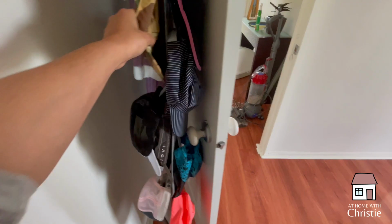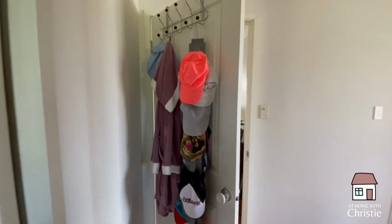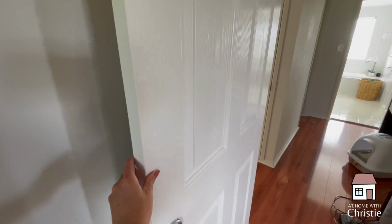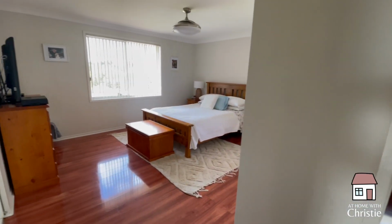And then this is a Kmart handbag stand, handbag holder. And I saw a hack on one of the Facebook groups where someone put their caps and things there. So that's working out well for me, but I can't buy that anymore, which is such a shame, because I'd love to get one for all the kids' rooms as well. So that's where we're at.